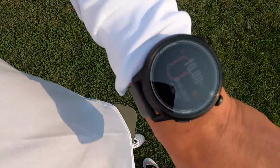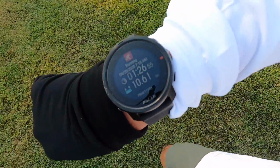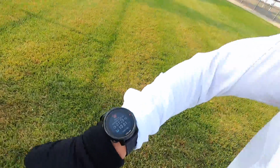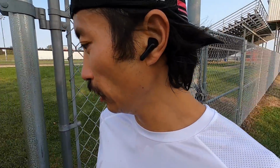The tracing looks pretty good, at least from what I could see from the watch face. Not super precise, but 10.00 miles, according to the Polar Grit and the Stryd footpod, 10.61. I don't think I've ever seen that much difference between the footpod and Polar and Coros. So definitely an unusual situation.